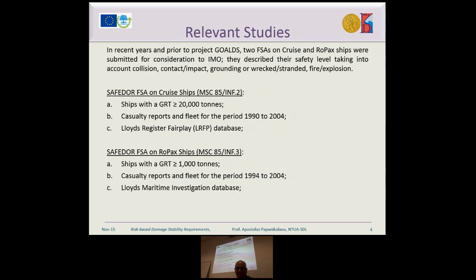So what we have to consider is that prior to project goals, the SAFETO FSA studies on cruise ships and RoPax ships, in terms of sample of ships and casualty reports, are outlined in this graph. We took into account ships of GRT tonnage over 20,000 tons. Then the casualty reports and the fleet at risk was for the period 1990 to 2004. And we used for the analysis of accidents Lloyd's Register Fair Play, LRFP at that time.